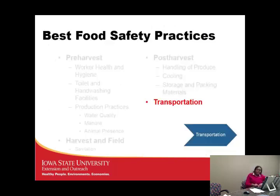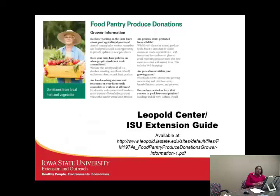Moving on to transportation. The Leopold Center and ISU Extension and Outreach have a great resource that covers food safety topics, the food safety topics that we discussed today, as they relate to food pantry donations, and they can be found at the website listed here. It also gives a good example of record keeping, which will be good for traceability, tracing the fresh produce back to the specific farm that donated that commodity.